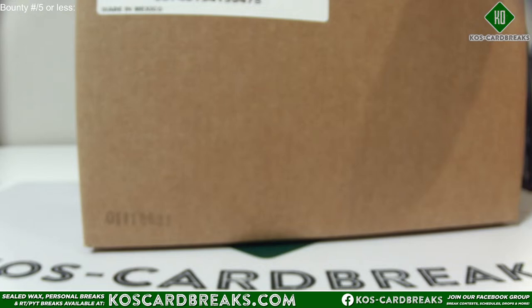There will be a one of one. I hope so. I know that certain products such as this do have a better chance than, say, your Prizm basketball, whatever. Of course, much less of this is made. So hopefully that's the case. Maybe we'll get two.